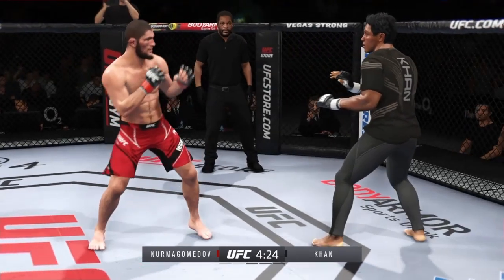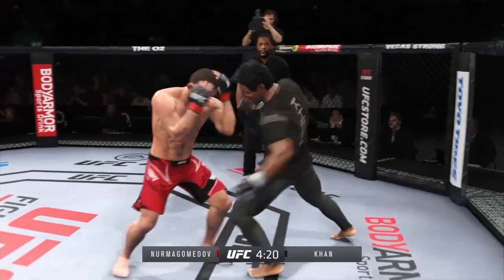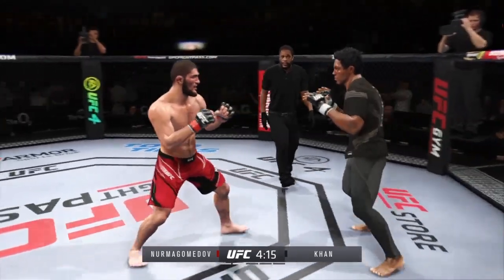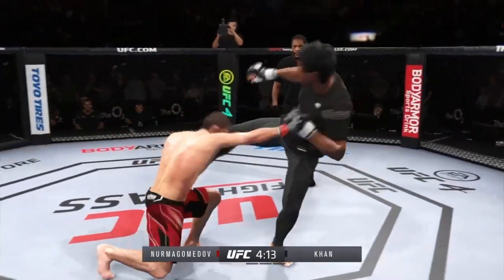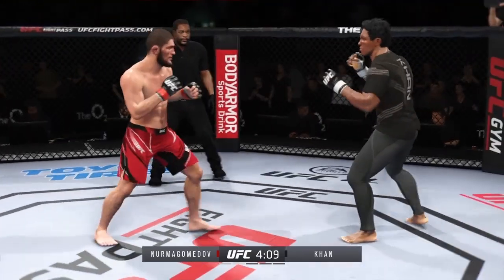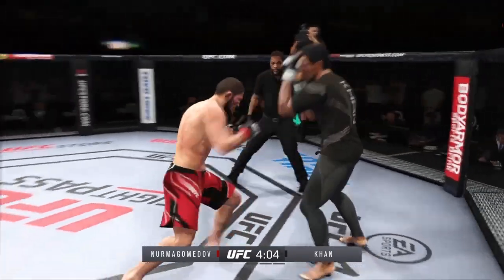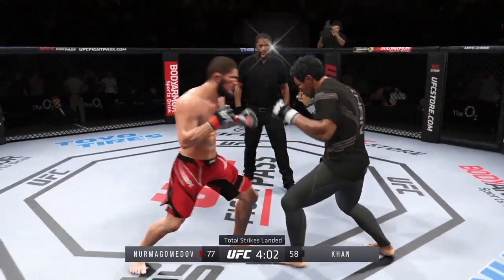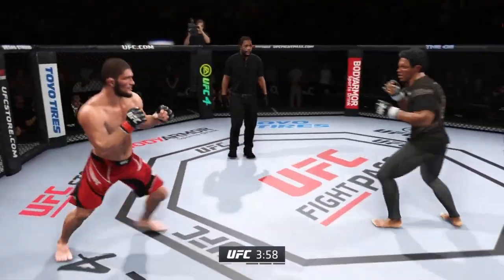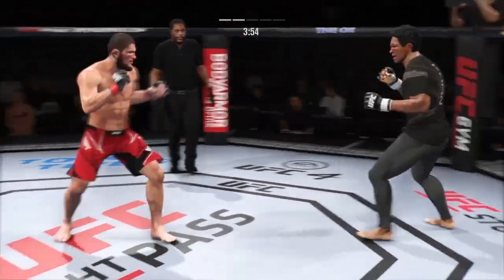He's got to be finding that confidence in his mind that all the reps in the training room are going to pay off. And they separate. Big punch lands in the middle. Well, you don't want to say Khabib has fallen in love with his striking, but he certainly is boxing more than he did early on in his UFC career. Now we'll see if he can follow it up.